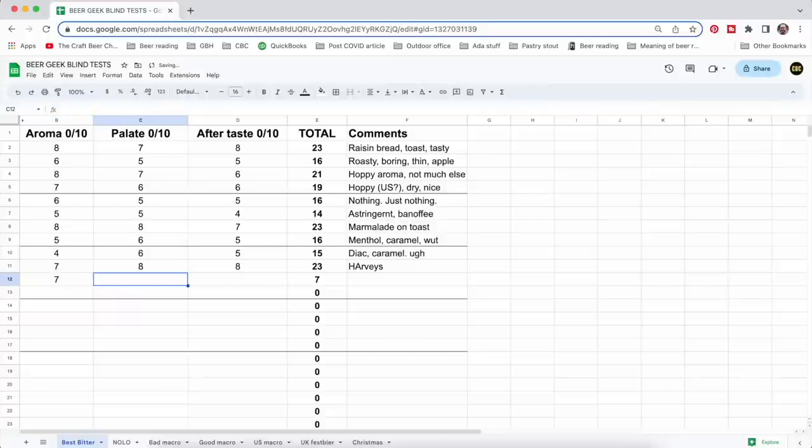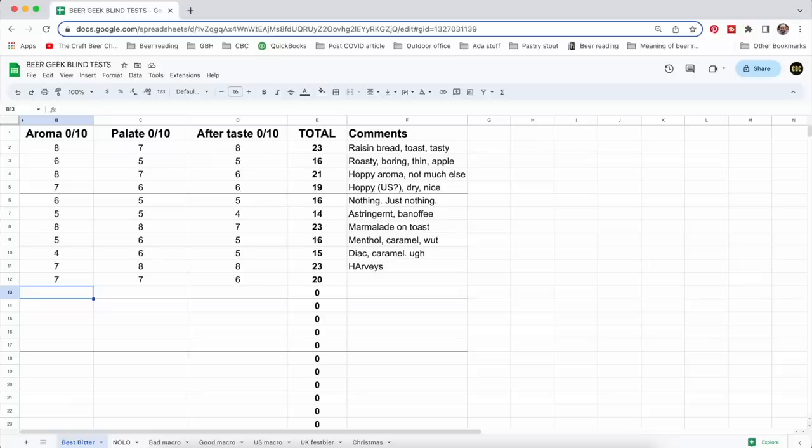Yeah, that's a really nice beer. Well, there is a little bit of astringency coming through, but it's got hedgerow vibes. It's got caramel and biscuit kind of character. That's pretty nice. As I say in all these tastings, if you hit 20, that's a decent beer. That's a beer I'd go back for at the bar. So we've had quite a few of those, actually.